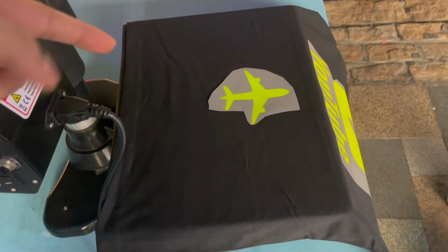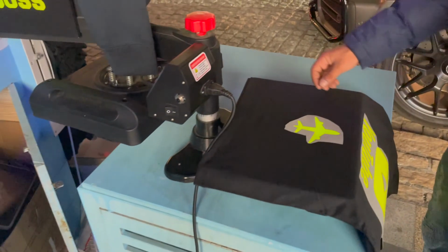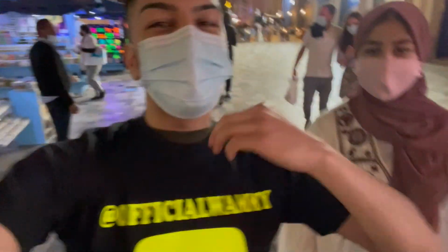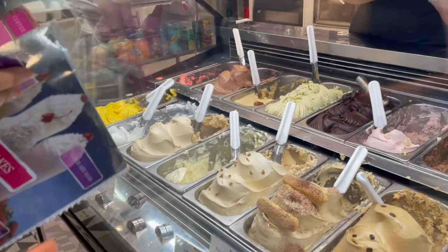Guys, most of all, I've literally got my airplane put on now. And now you have it, guys. Woo! I literally love this airplane, looks amazing, ready for takeoff. Time to get some dessert.